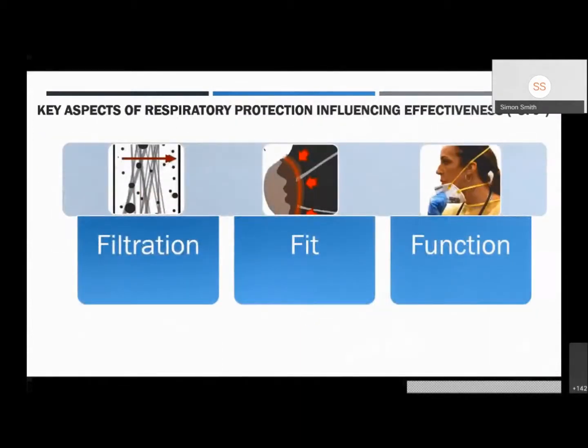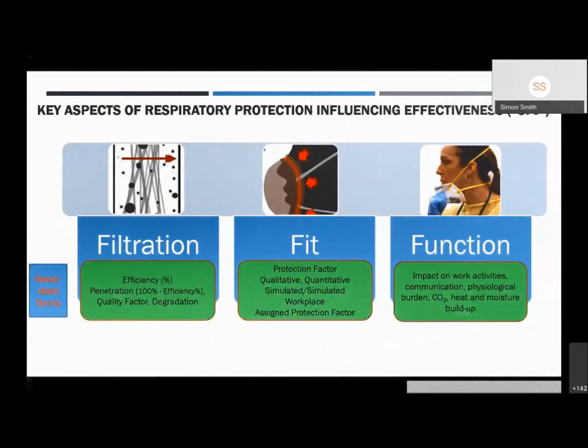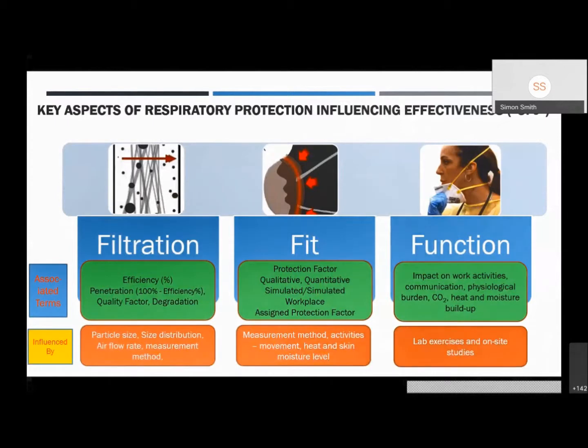Trying to keep it simple, when it comes to effective respiratory protection, there are 3 F's: filtration, fit, and function. I'm going to go fairly fast, but you see on the screen some of the terms that are associated with those. This is like the triangle of fire. You need all 3 of these to have effective protection. A good filter, the equipment has to fit properly to the face to provide the necessary protection, and the wearer has to be able to function while wearing it. And not, in the case of the picture, having to remove the mask to speak effectively. So there are these 3 aspects, and I'm just going to focus a bit on each and give some more detail.